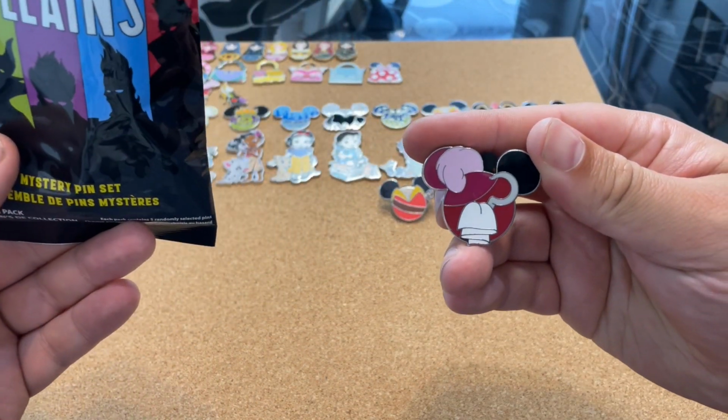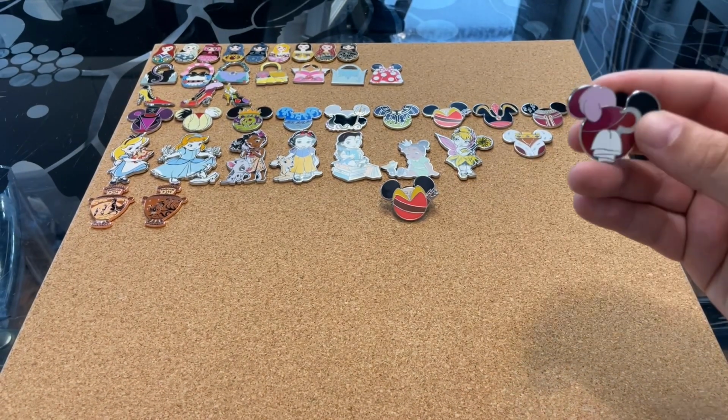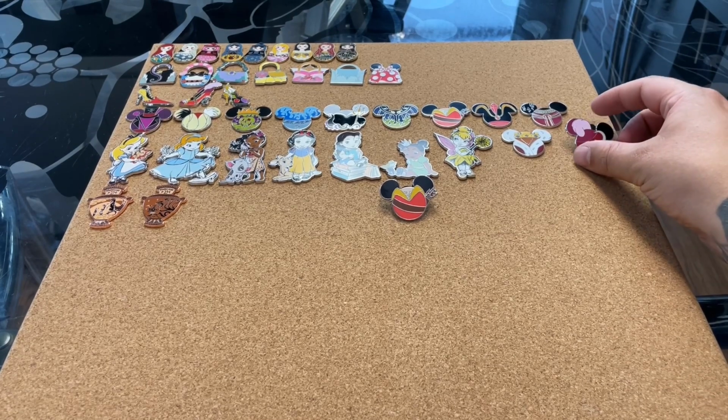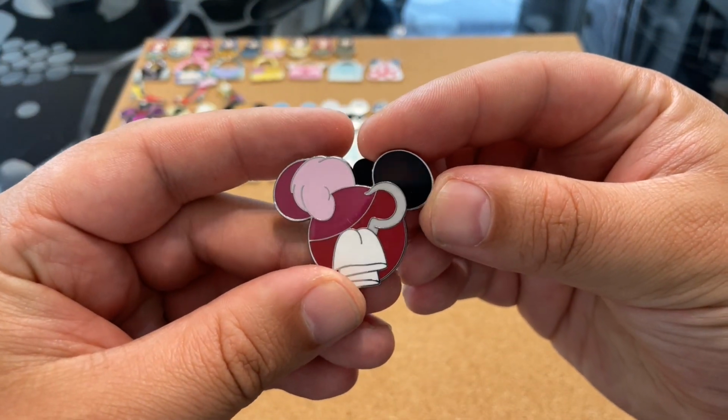Dun dun dun. It's Hook. Have we got Hook? We haven't got Hook, so that's a new one. Yay! Fantastic. So we'll put that one up there. That's a really cool pin, actually. I really like the design of that.